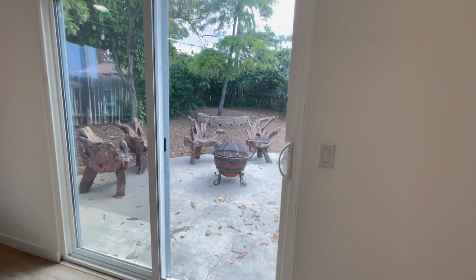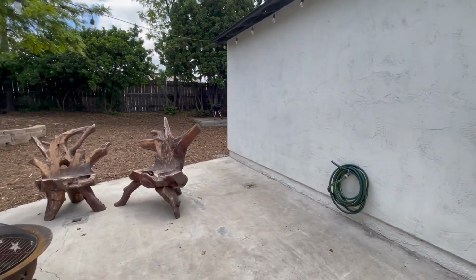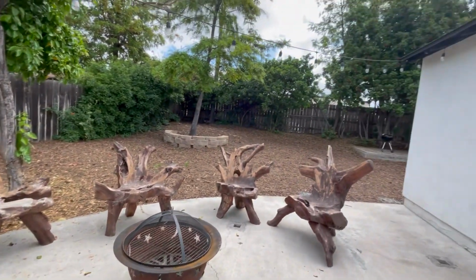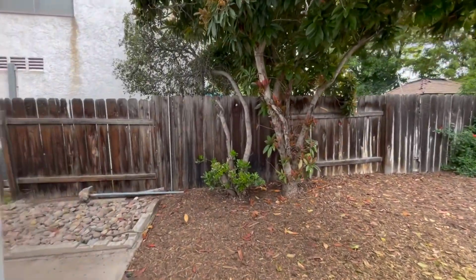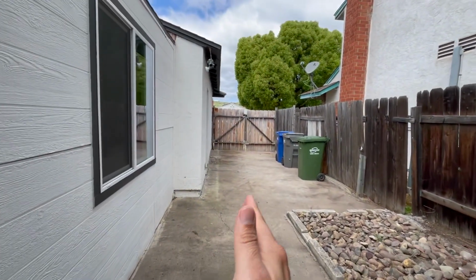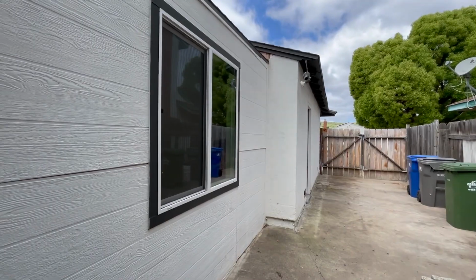You have these sliding glass vinyl doors, taking you out back. I like that there's a big concrete pad right here. And they got string lighting to make it nice. I'm not quite sure what kind of tree that is. Oh, but you got lemons here, nice mature lemon tree. And here's that side yard, right, where you could park the boat or trailer or whatever it is that you wanted to park over here.